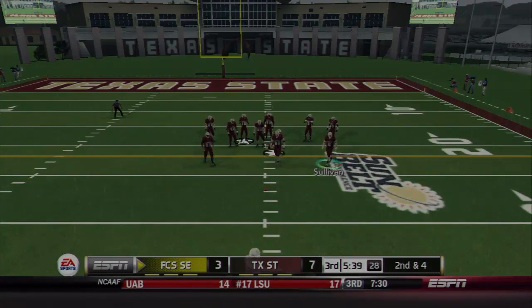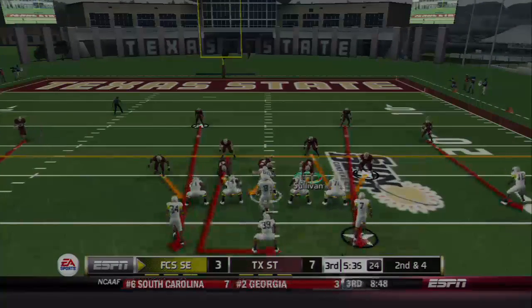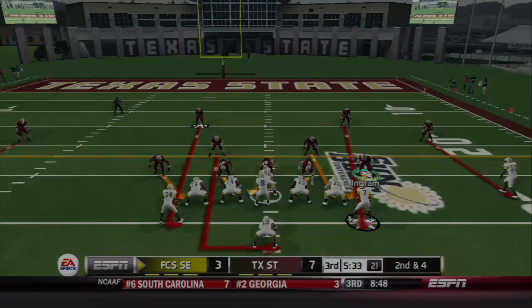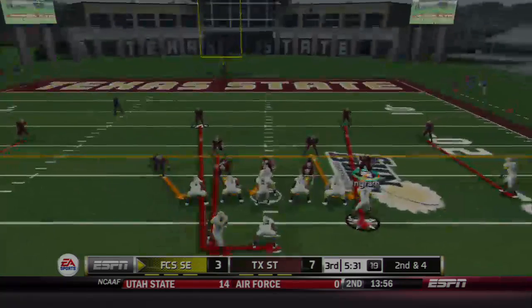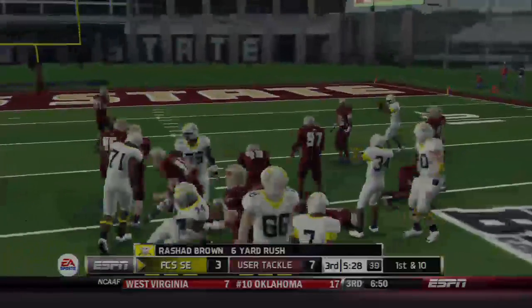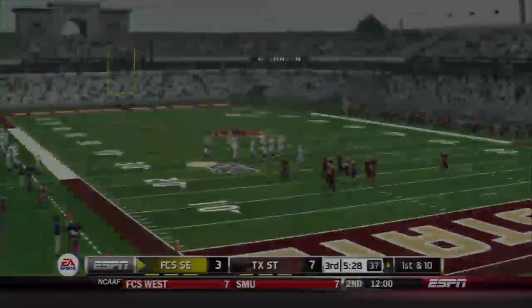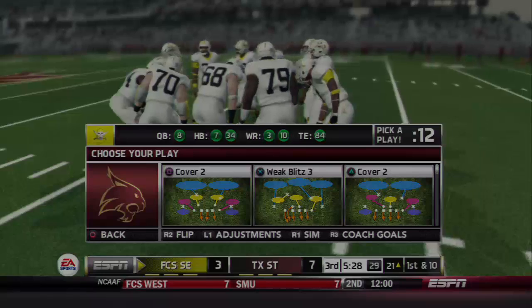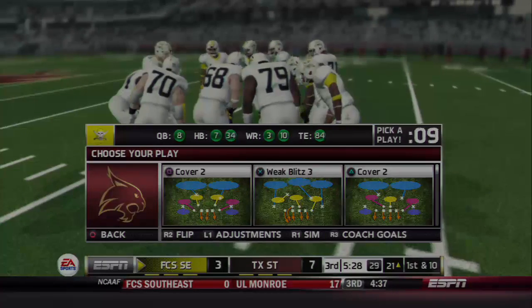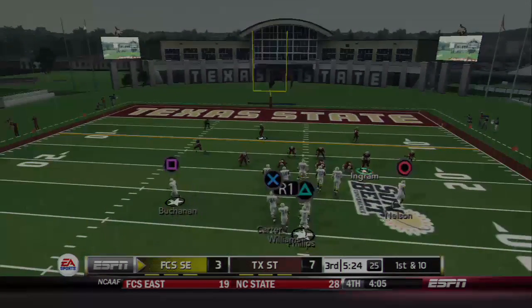Here's the eighth play of the series. Ready, Queen 90. Nice run there. They're eating up a lot of field on this drive. I'm really impressed with their ball control. First and 10, ball on the 21.